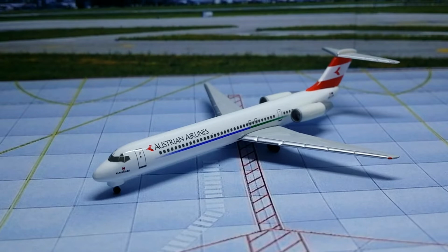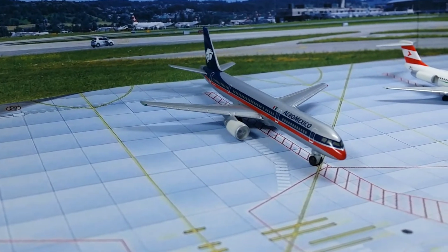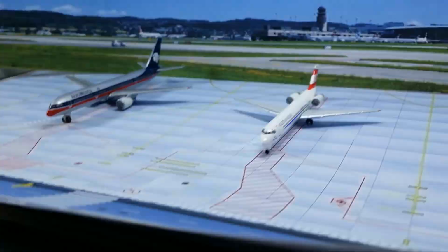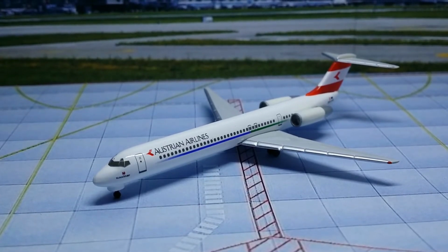Now, I purchased this model for approximately €14.50, and considering its size, it is not really cheap, because this is a plane that is absolutely dwarfed by pretty much every other plane out there, as I will show you later in some of the comparisons. But despite its small size, it definitely has a lot of detail compared to the vintage Herpas. This is actually one of the modern Herpas, and over the course of this review, I'll show you all the details that it has.